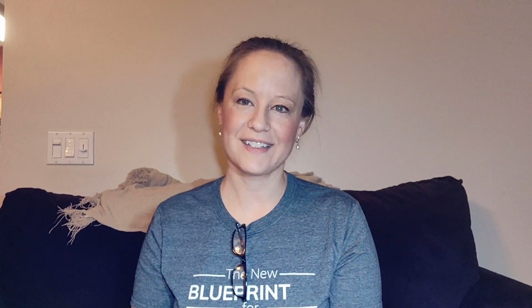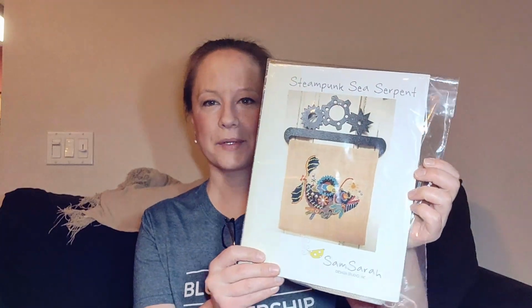I think it's really pretty, and there was a trunk show at Cross My Heart in Columbus, and they had both of these up. I wanted this one, but it was sold out, so I bought the other one instead and started it. I'm probably about 75% done with it now. So I figured when I'm done with that one, I want to start this one.